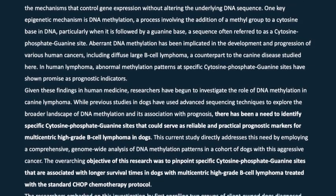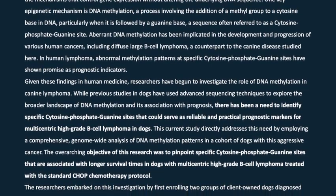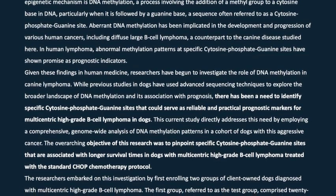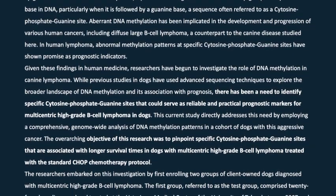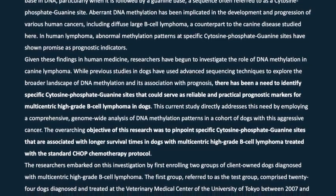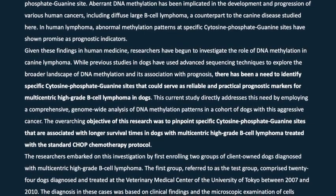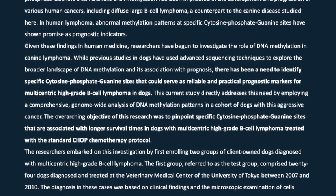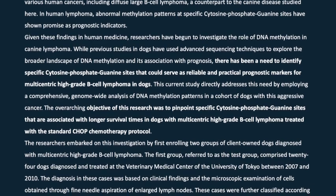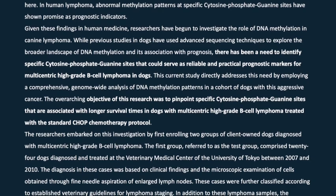In human lymphoma, abnormal methylation patterns at specific cytosine phosphate guanine sites have shown promise as prognostic indicators. Given these findings in human medicine, researchers have begun to investigate the role of DNA methylation in canine lymphoma. While previous studies in dogs have used advanced sequencing techniques to explore the broader landscape of DNA methylation and its association with prognosis, there's been a need to identify specific cytosine phosphate guanine sites that could serve as reliable and practical prognostic markers for multicentric high-grade B-cell lymphoma in dogs.